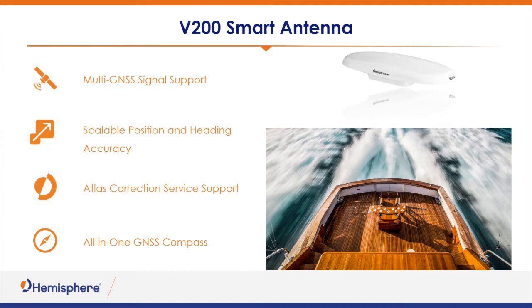All these products, including the V200, are Atlas Correction Service capable. So again, this will support Atlas Basic on land as well as offshore. And it comes as an all-in-one GNSS compass, which means the GNSS board, the interface board, and the GNSS antennas are all integrated into one enclosure with a set separation for the antennas.